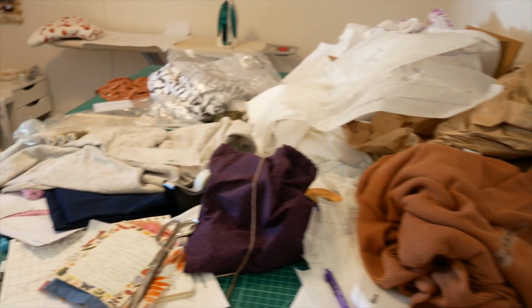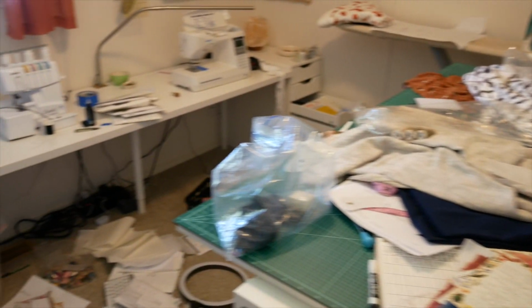So yeah, let's get this place cleaned up. I think that still counts towards the hour a day. I think preparing for sewing can be part of the daily sewing ritual. So all right, let's get started. If your sewing room's a mess too, then maybe you want to join me in the fun. Let me give you a little idea of what we're working with here.